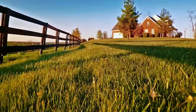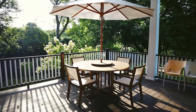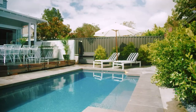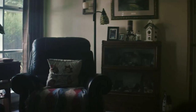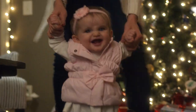Do you see it? Do you see the potential? The potential for birthday parties on the patio. The potential for lazy weekends by the pool. Do you see the rain hitting the glass as you read a book with a cozy blanket on a cold winter's day? And do you see the science project being done on the kitchen table? Do you feel it? Do you feel the excitement of Christmas morning as the kids race down the stairs and as a family forms memories that can never be replaced?